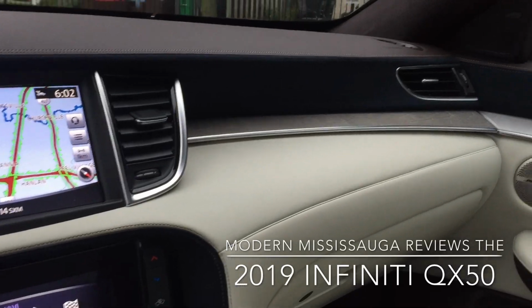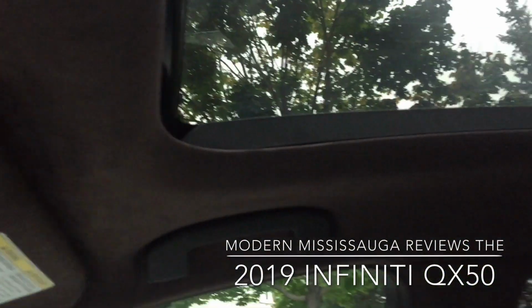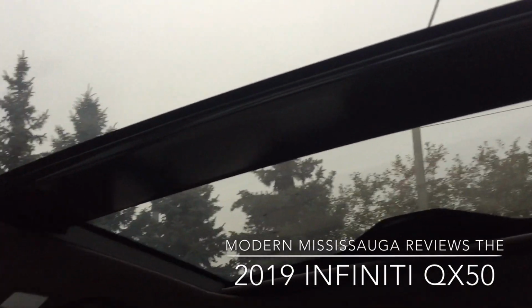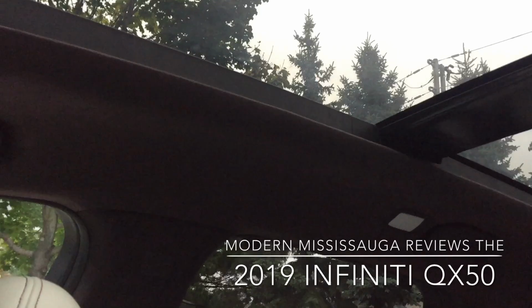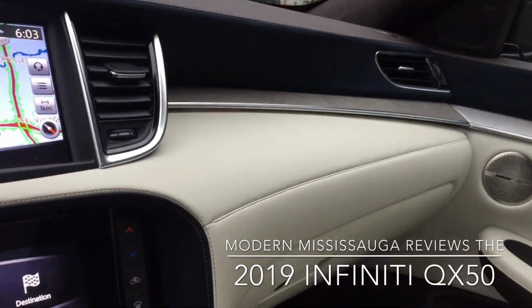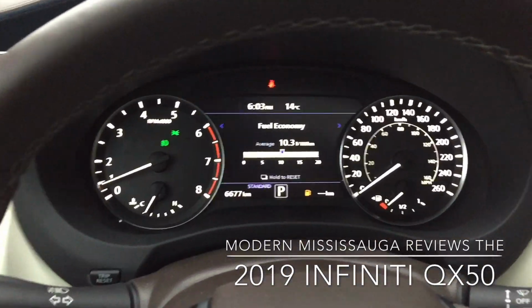Overall, the interior of this car is absolutely beautiful. Nice suede roof liner as well. It's brown. Panoramic sunroof, so you have tons of light coming into the cabin, making the car seem bigger than it actually is. Not that it's small to begin with, it's very, very spacious, but it just adds that extra bit of airiness into the car.